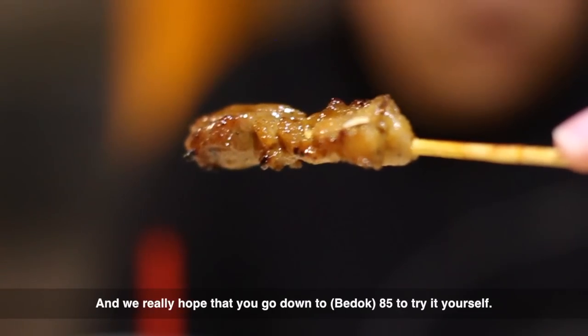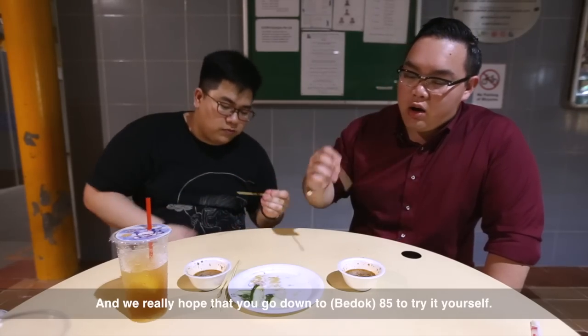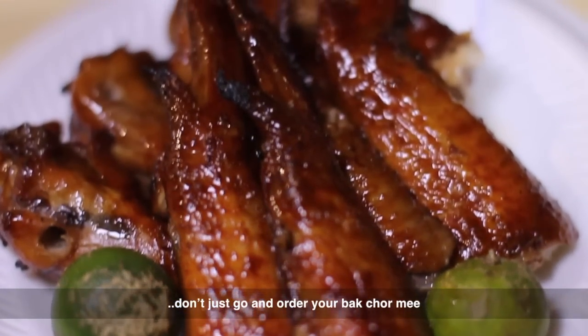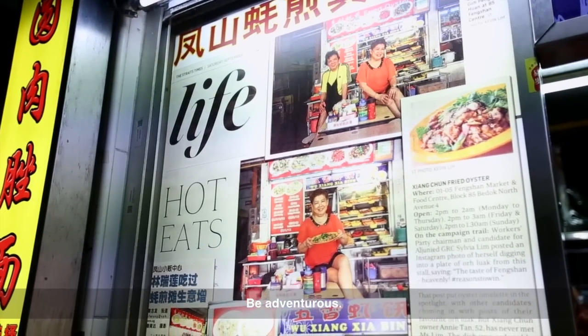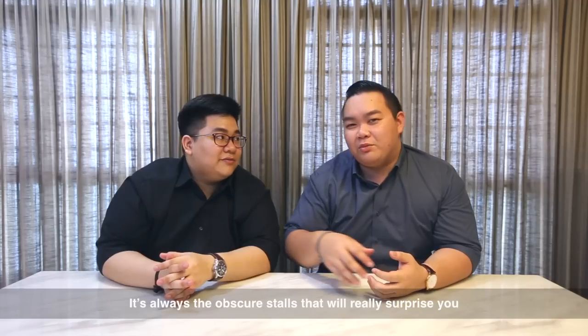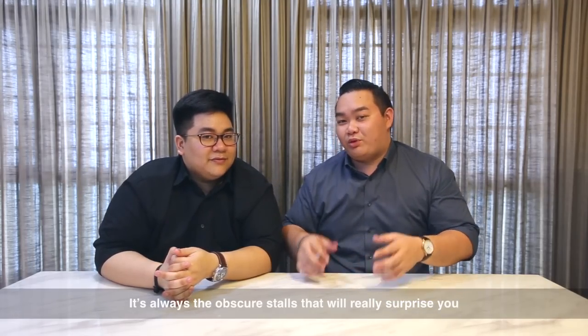Alright guys, you've seen us eat and talk about the food, all the details that we can explain to you. We really hope that you go down to 85 and try for yourself. When you go down to 85 the next time, don't just order your bak chor mee or eat your normal stuff. Be adventurous, give a try to the stalls that we recommended. It's always the obscure stalls that will really surprise you.